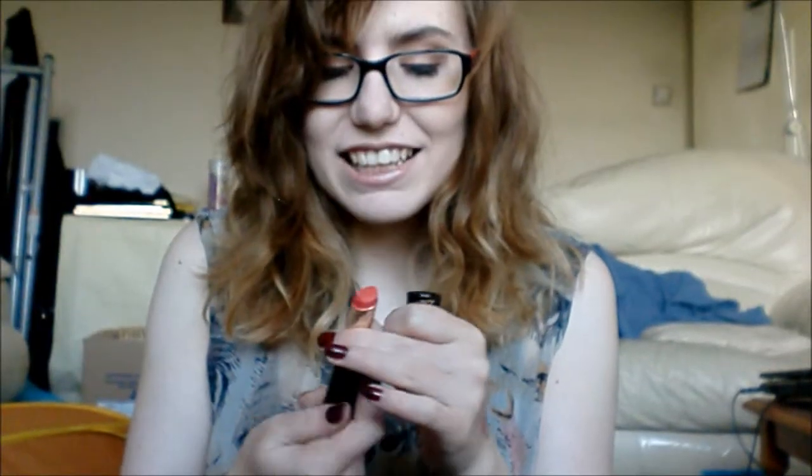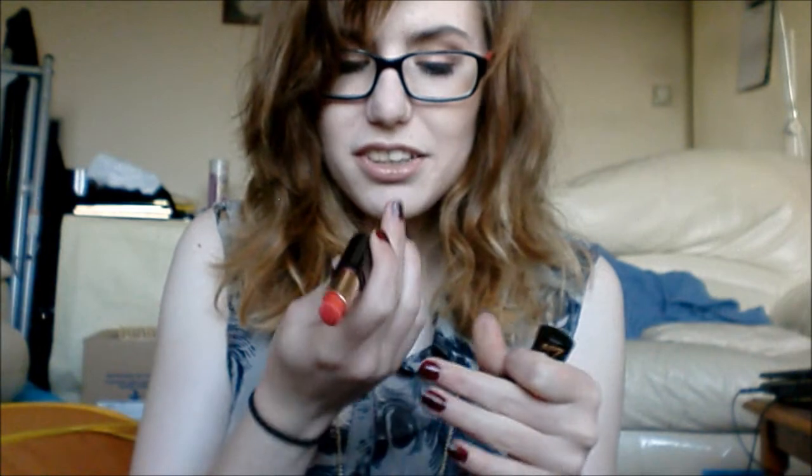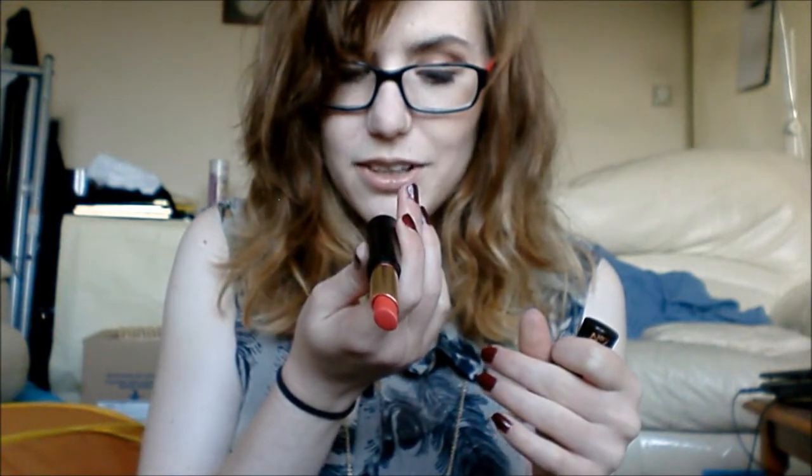And my last favorite is Tropical Temptation. No, it's not. Tell a lie. Tropical Temptation is a nail polish. It looks exactly like this lipstick, though.